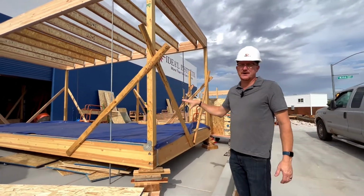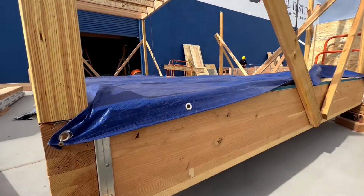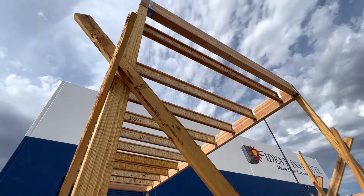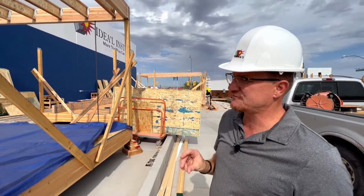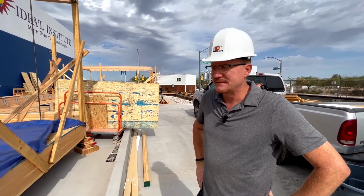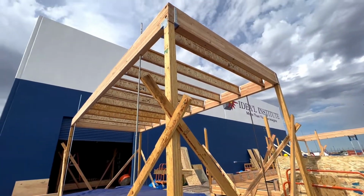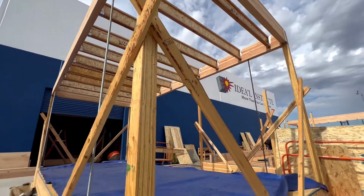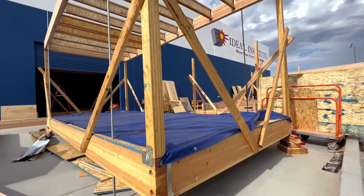We have the blue tarp on because right now it's monsoon season, so we have rain come in the afternoons, and we just don't want the houses to be ruined. The rain can really swell our plywood, and as soon as we can, we'll get it covered up so that we can't have the rain on it. But this house is really where they should be today. Today they're going to finish sheathing, and then they're going to start on their walls. So this house is really on schedule.